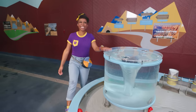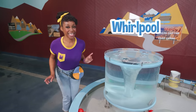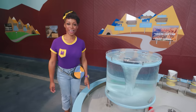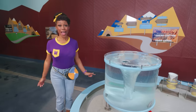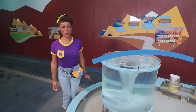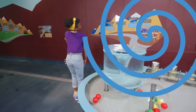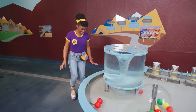Around and around and around. This is a whirlpool. It's kind of like a tornado, but with water. A tornado has air spinning around, and a whirlpool has water. Hey, let's pretend to be a whirlpool and spin around. Whoa, I'm a little dizzy.